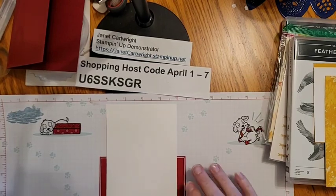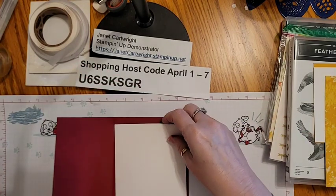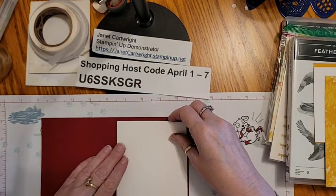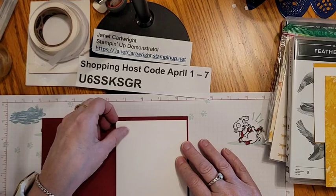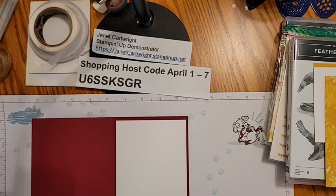So on this one, this is going to be our inside piece. I did not bring my cutter today. And we're going to stamp birds along the side. Let me grab some scissors while I'm thinking about this.